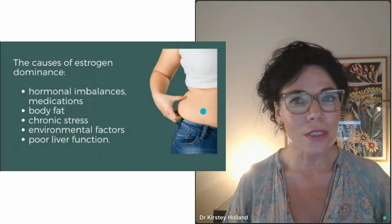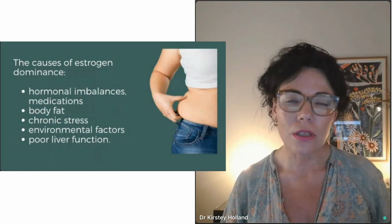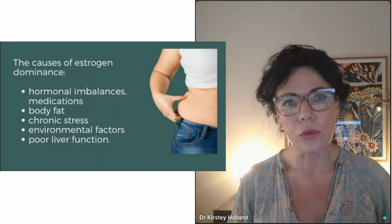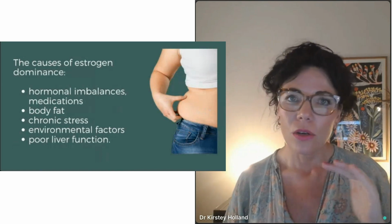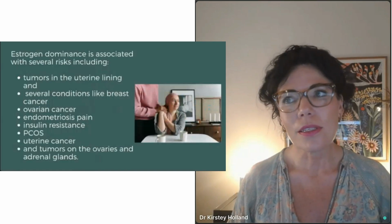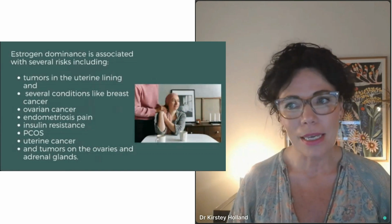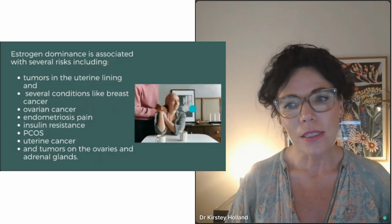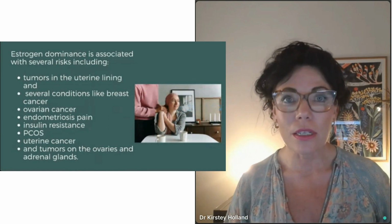Environmental factors with the xenoestrogens in plastic, and of course, poor liver function, because we need to detoxify our estrogen through the large intestine and the liver, because we need to use estrogen and then we need to lose it. We need to be able to detoxify it so that it doesn't recirculate, causing a high estrogen presentation. Estrogen dominance is associated with several risks, including tumors in the uterine lining, several conditions like breast cancer, ovarian cancer, endometriosis pain, insulin resistance, polycystic ovarian syndrome, uterine cancer, and tumors on the ovaries and adrenal glands. Estrogen is proliferative.